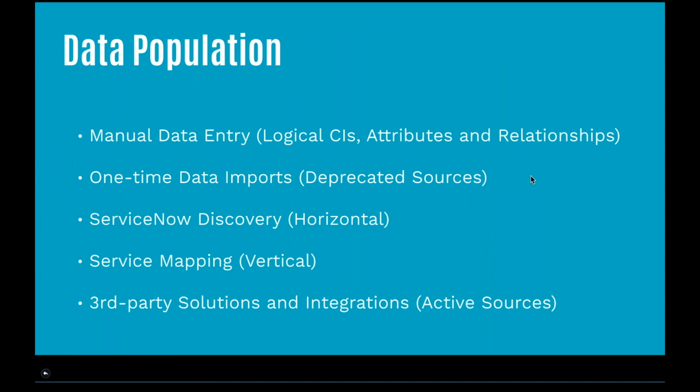But really, the first is, of course, manual data entry, right? And that is usually aligned with logical CIs, attributes, and relationships. And that is a perfect strategy for the logical stuff, the stuff that cannot be discovered, the stuff that is in people's heads in various parts of the organization. That is definitely something that you would do. Of course, you want to make sure you don't overdo it and you embrace automation as much as possible.